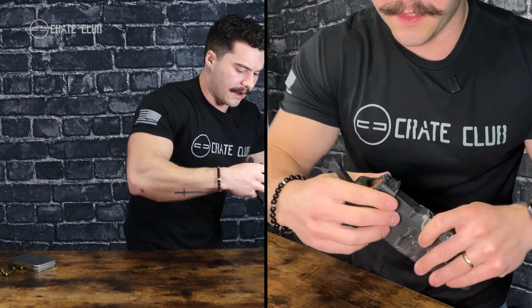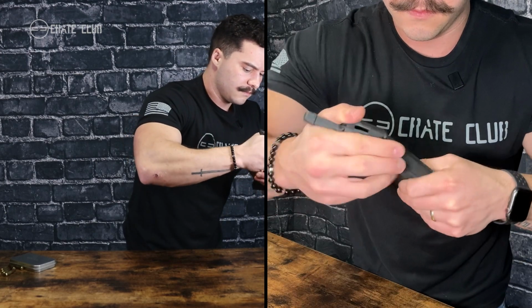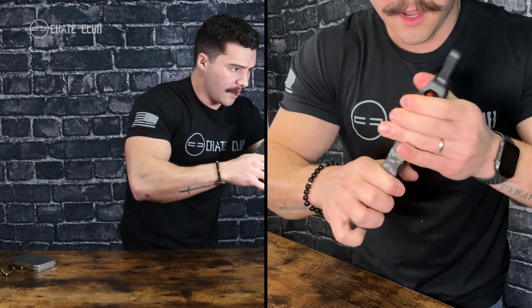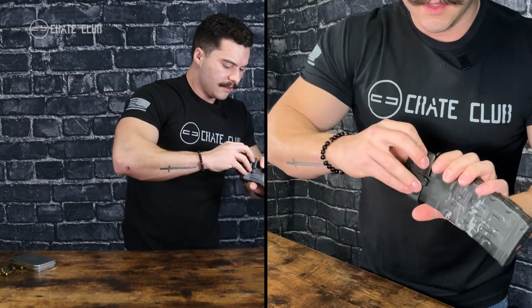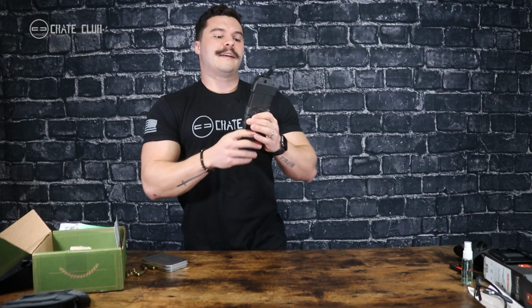That's it. It's right on there. It's secured by this little tab over here. Pull it off, stick it back on, and once it's on, it's on. It doesn't come off unless you want to pull it off. So after we have this thing sitting on my magazine, which is actually one of the significant improvements from the Gen 1.